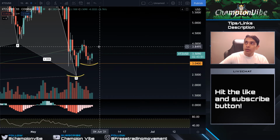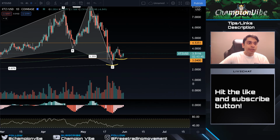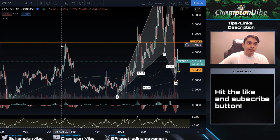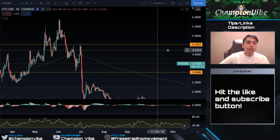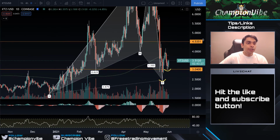You do have the 200-day moving average right above you, but if that breaks, kind of looking at 450 again, you can see 450 is the next important level to the upside. It was your candle high over here, resistance over here, and then resistance over here. So even over here, all the way back in June of 2018, it was your resistance. So as long as it holds above 3, it could go and test 4.53 next. We'll see what happens. Another interesting chart.